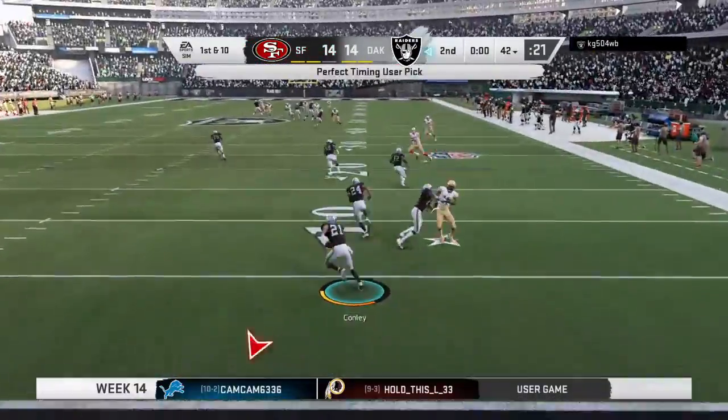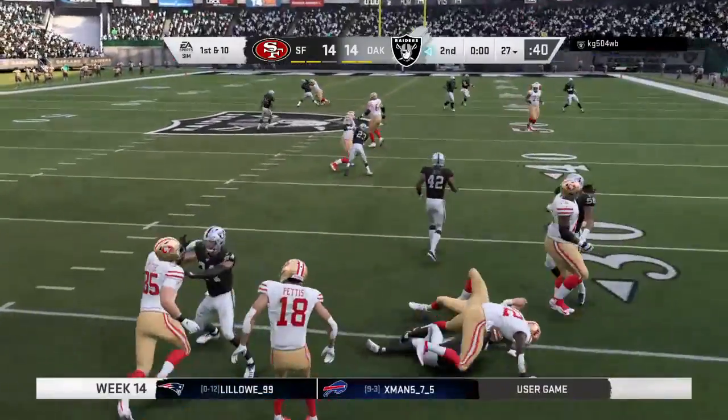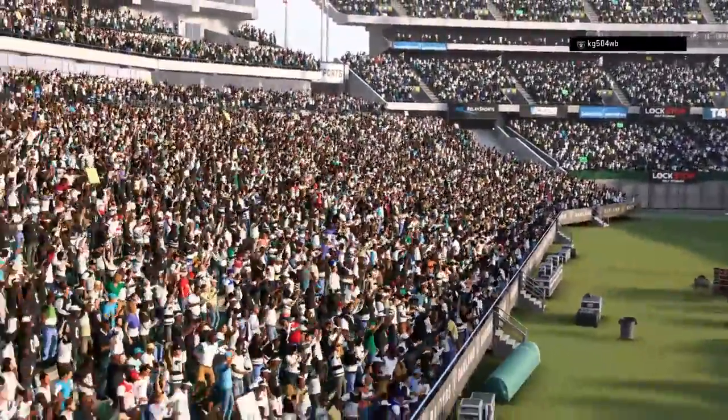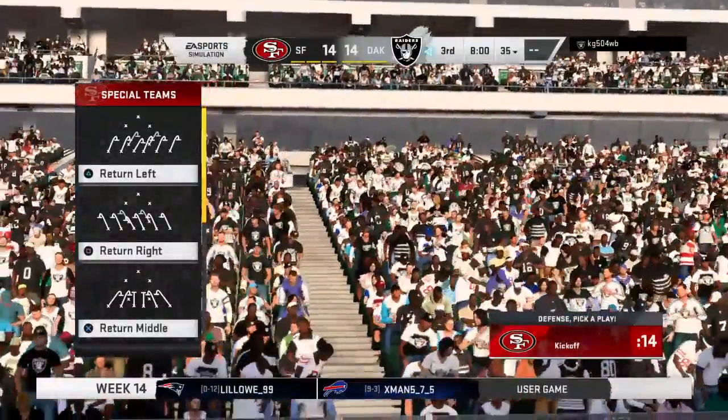Looking for Pettis, but that's intercepted. Picked off by Gary and Conley. And he will be brought down as time is now run out on this first half of action. So thanks to the late touchdown, it's a tied ball game here heading to break, as we'll send you eastward to Orlando.